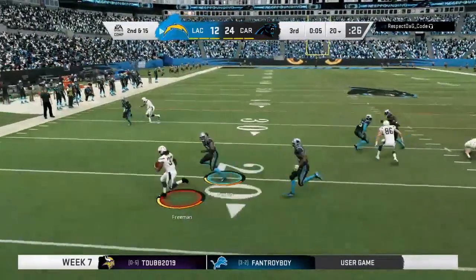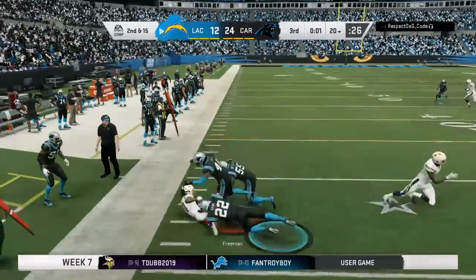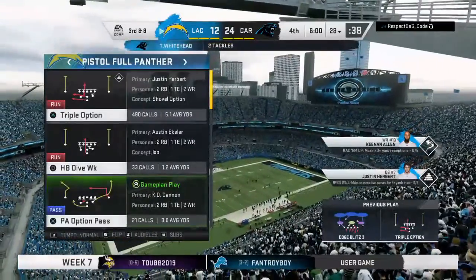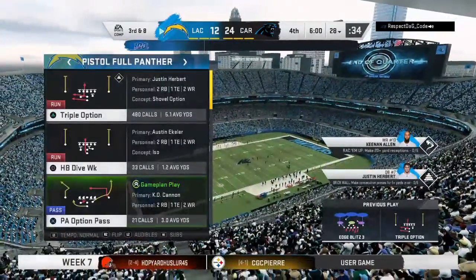They run from the pistol here with Freeman. So they'll get a little extra time to come up with his 3rd down play as we've played 3 quarters. We'll return with more after this.